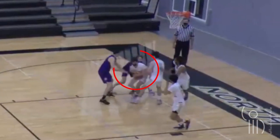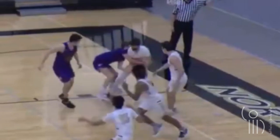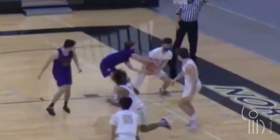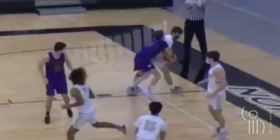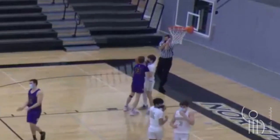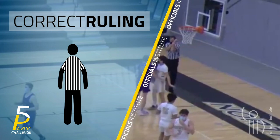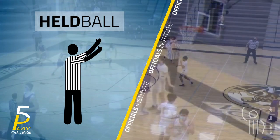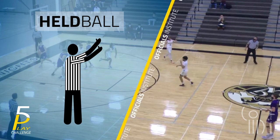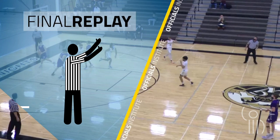It appears that the defender may have grabbed the arm. But as they continue to fight for control, both hands are firmly on the ball. The correct ruling on this play should have been a held ball. Let's replay that one again.